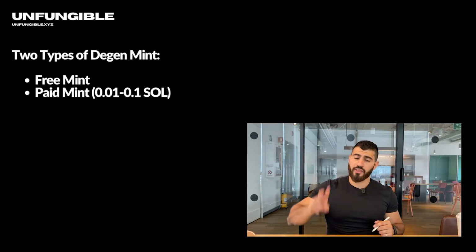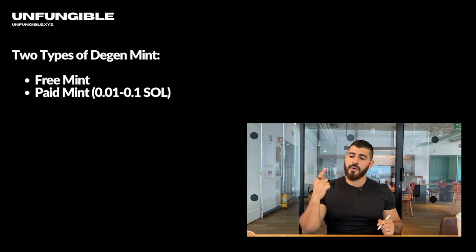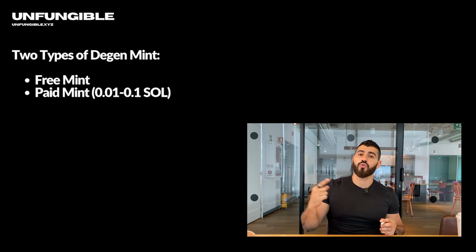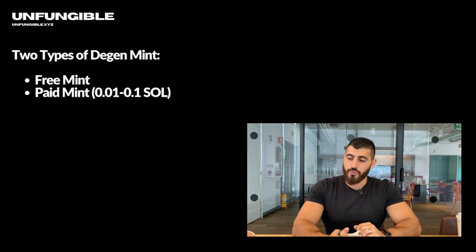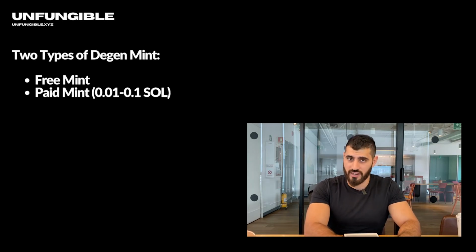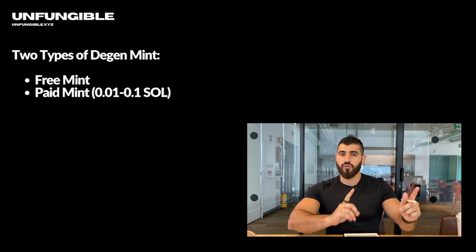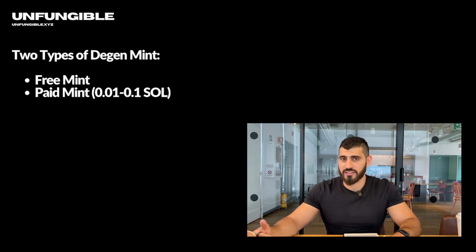So as we were saying, there are two types of Degen Mints. The first one is a free mint. The second one is a paid mint between 0.01 to 0.1 Solana. Now here's the way projects make money on free mints. You might think that they make money on the secondary royalties, but the reality is not like that. In reality, let's say you have a collection size of 3,000 NFTs. What projects do during free mints is mint themselves about 500 to 1,000 NFTs, really controlling 20 to 40% of the supply, and then start dumping their NFTs as the floor price starts going up.